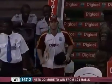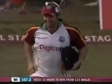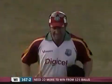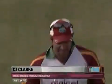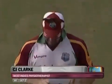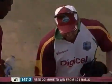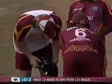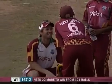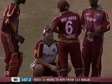Not actually sure as to the exact area of pain. But if it is as we suspect, I'm not too sure what CJ Clark can do. Maybe that's why he's trying to hide a smile. Not too sure Chanderpaul wants a cold spray. He can't help but smile. Yep, I don't think the cold spray will work there, CJ.